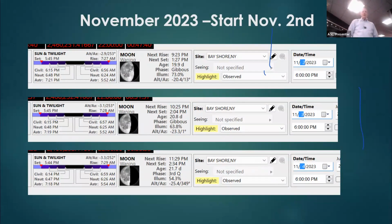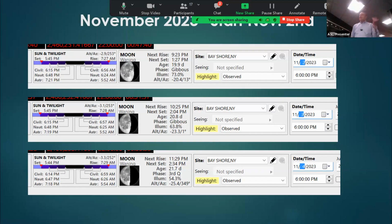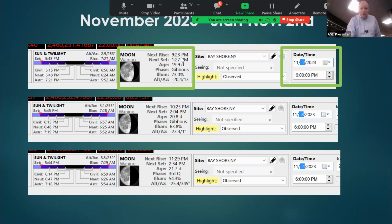One of my favorite tools is Astro Planner, and I did a talk about it a few years back, but I love the program. One of the things it gives you is, if you see the box on the top right, you have the date, and then you have where the moon is and what the moon is doing on that particular date.